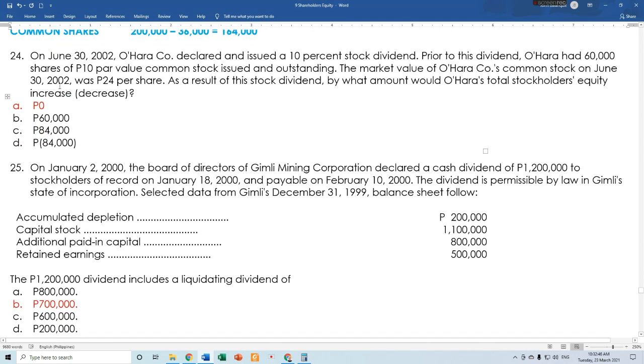24. On June 30, the company declared and issued a 10% stock dividend. Prior to this dividend, meron siyang 60,000 shares of 10 peso par value common stock issued and outstanding. The market price of the common stock on the date of declaration was 24. As a result of this dividend, by what amount would the total stockholders' equity increase or decrease?